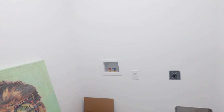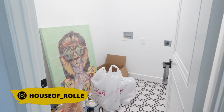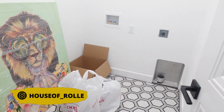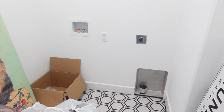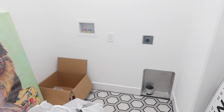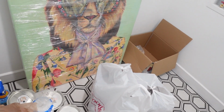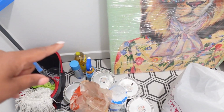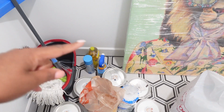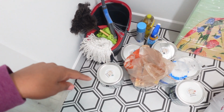One, it's a lot bigger on camera than what it looks, but I want to make it fun and enjoyable to make me want to come in here and do laundry. So if I have something to look at, that would be great. I also got the paint for our guest room, my office, our room, Aislinn's room, and then again the laundry.